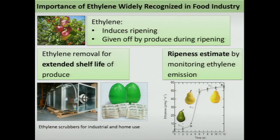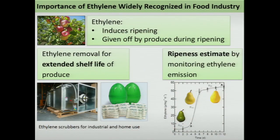You can remove ethylene to extend the shelf life of produce. So here on the left you see an industrial scale ethylene scrubber, but there are even things that you can buy at Whole Foods or at other supermarkets that you can put in your fruit bowl to make sure things last longer. You can also get a ripeness estimate by monitoring ethylene. You see a spike when things get to peak ripeness. So by measuring that, you get a lot of very useful information.